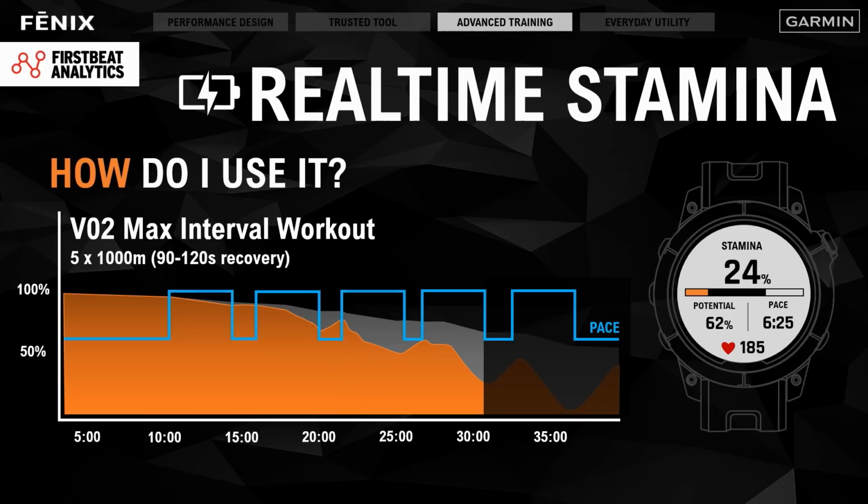Now the user has completed 4 1,000-meter intervals at VO2 max intensity. The fatigue really starts to accumulate, and you can see it in the current stamina. The gap between the current and potential stamina has also significantly increased. Fifth interval is now completed, and the current stamina is down to 6%, and the fatigue is really setting in right now. If the effort would have been continued, there would be a great risk for performance to decrease severely.